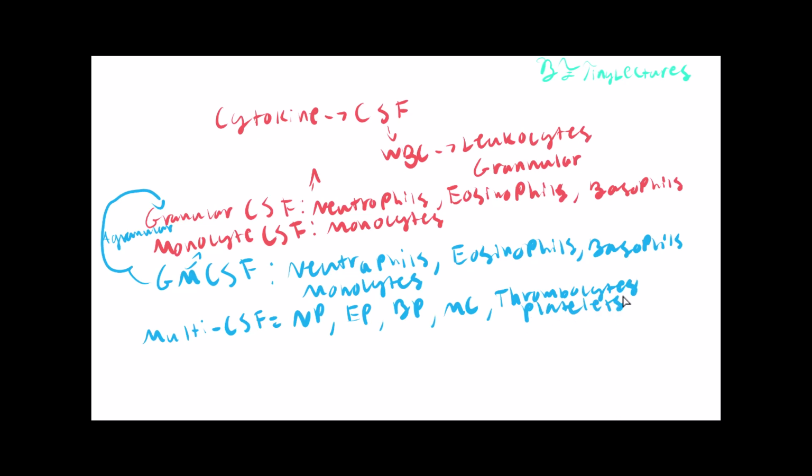And so you can see here that a major factor in the immune system would have to be the cytokines, because of the colony stimulating factor. You're making a colony of granular white blood cells. You're making a colony of monocytes. You're making a colony of both the granular white blood cells and the agranular monocytes. And then if you want to throw everything at the bacteria and the cut, you want to make thrombocytes. And so you just make the multi-colony stimulating factor.